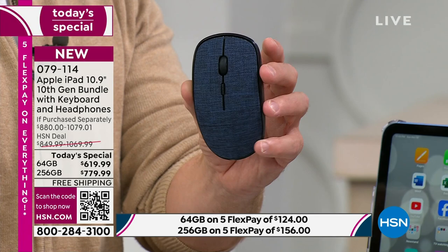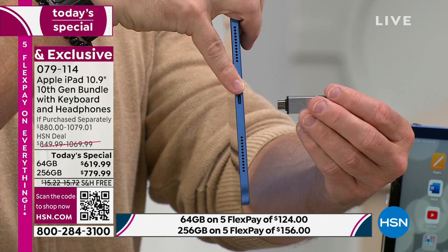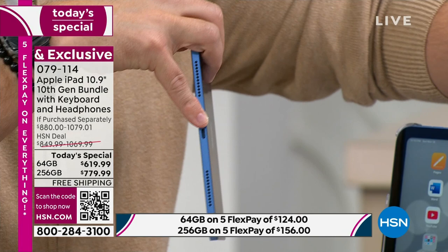So you're getting a wireless mouse. If you've ever had a wireless mouse, they come with that little dongle and you plug it into the USB port. This is a USB-C product, but we're giving you an adapter, so you can take that adapter and plug it in. I'm gonna plug it in on the one that's actually propped up right, and so I'm gonna come right down here, plug it into my computer, my tablet, which is great, because that's just what we want.